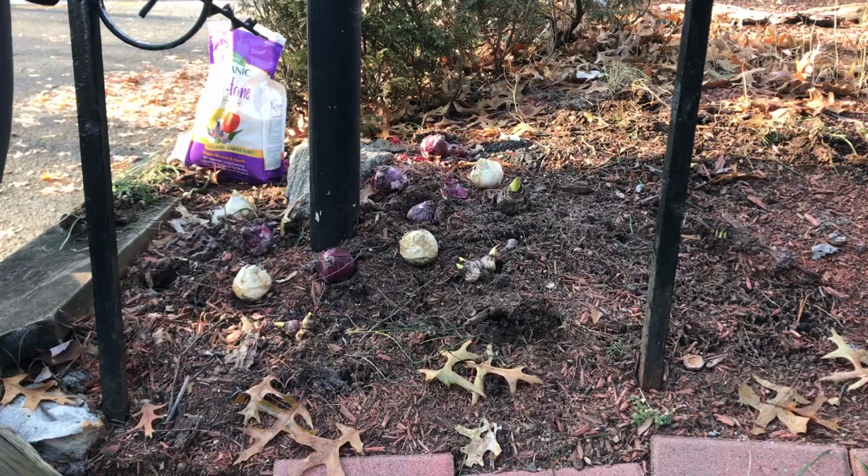So basically you just saw me trying to chip away at ice, so we'll see how this goes, but I've got the auger, I've got some shovels, and determination, so I don't know.